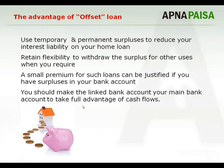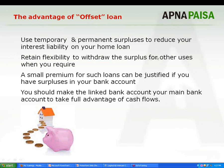So to quickly summarize, the advantage of an offset loan is that it uses temporary and permanent surpluses to reduce the interest liability. The beauty is that you retain the flexibility. You can deposit whenever you have, you can withdraw. So you have complete flexibility, and yet whenever you are in a position to deploy, you save interest on it.